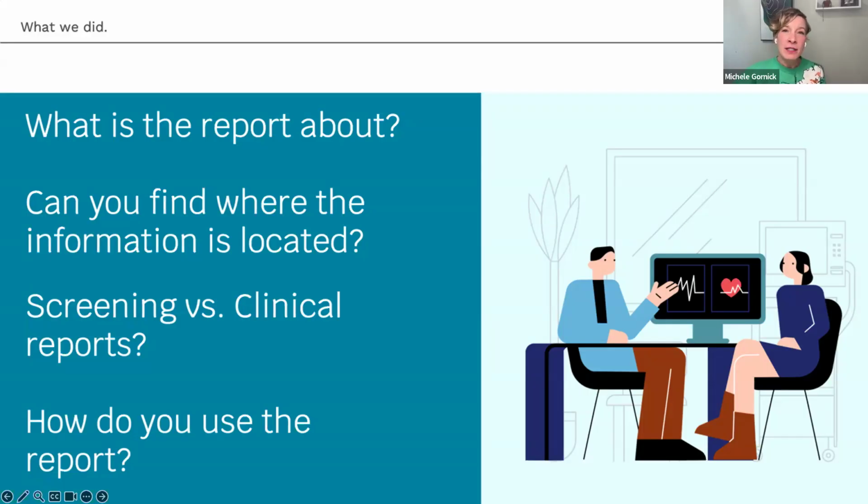So we asked them about topics. One of them was really just, can you tell what this report is about? Like, what is this report for? And again, that might seem silly, but we really wanted to make sure the answer was not always yes, I can tell exactly what this is about. So that's important. If they're not getting what this report is, then that's a problem.